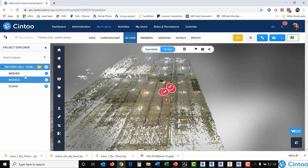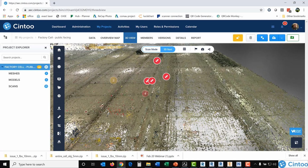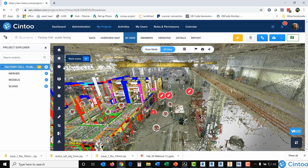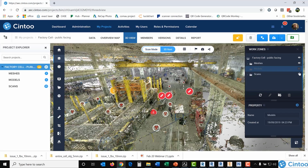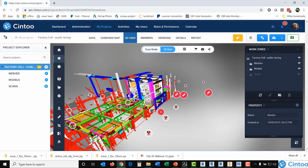So this is the purpose of creating folders here. This will be able to organize it in a way where you can view what you need to view at any certain time, turn things on or off, and again you can just pull this work zone open and turn on or off your models or your scans and just have on what you need.